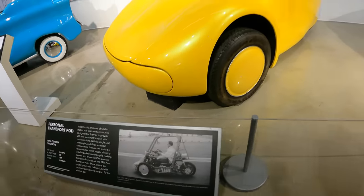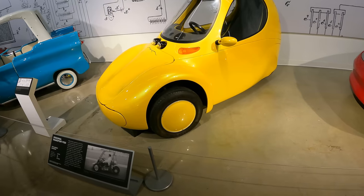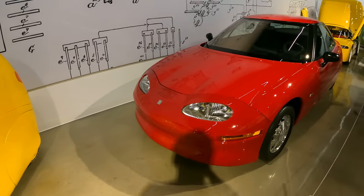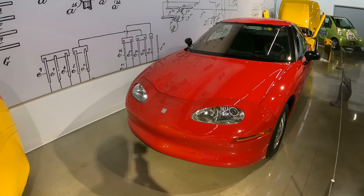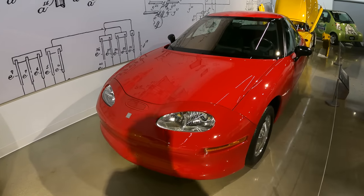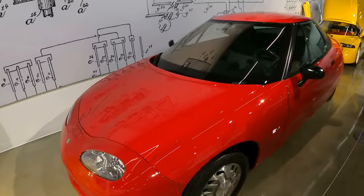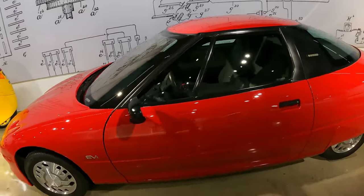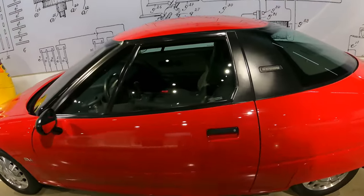Plodding along there. Look at that single passenger. Again, cool colors. And this is the EV1 right here. Now, this is a semi famous vehicle from GM that was essentially shelved, I guess. But this is actually a decent looking passenger vehicle here. Got two seats.